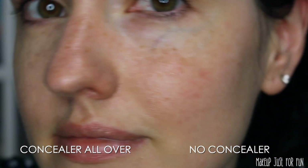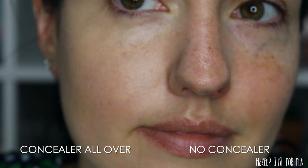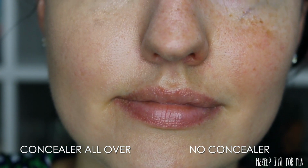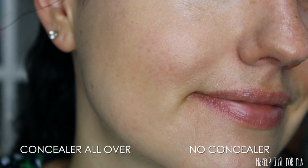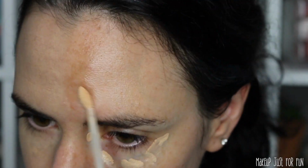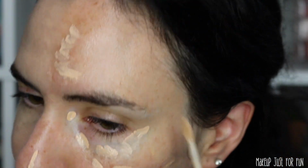And the texture, the really thinner, more lightweight texture reminded me of sort of the Milk Makeup Sunshine Skin Tint, or even the LA Girl Tinted Foundation that I've been using a lot lately. It has a lighter, not quite liquidy, but definitely thinner than the average really creamy concealer type of texture.